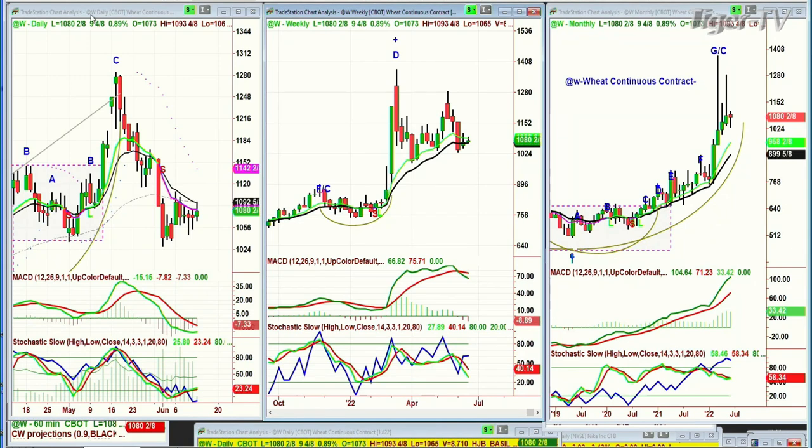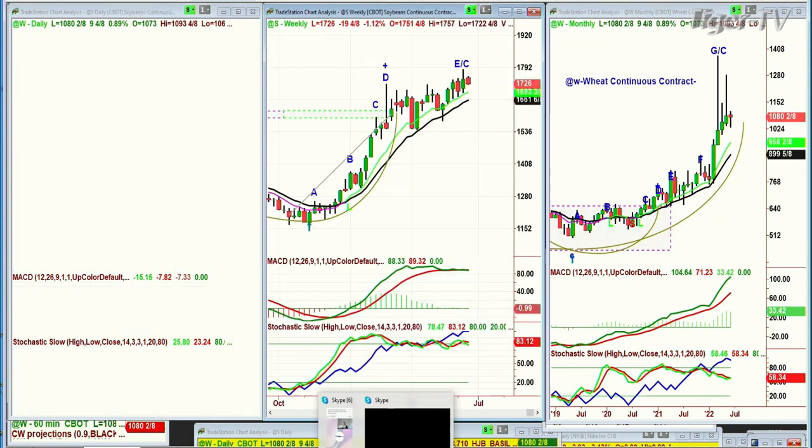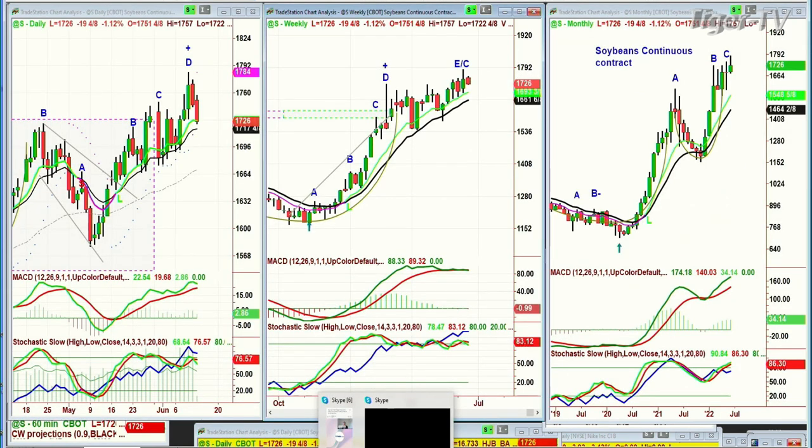I said that really looks like a D, and it's acting like a D. And it did make a peak D in the weekly chart. And that just says to me, got to be real careful. Look at soybeans. Soybean contract peak D starting to pull back.